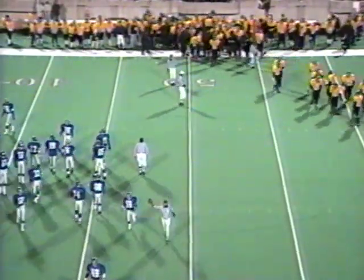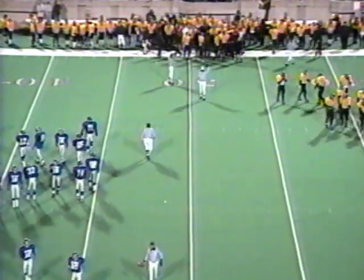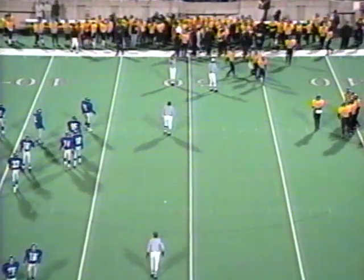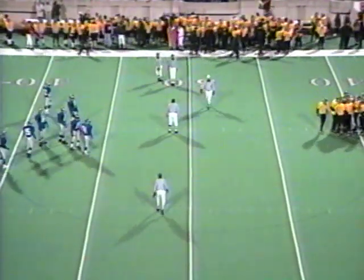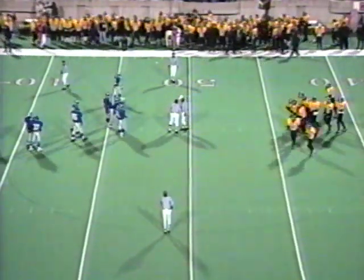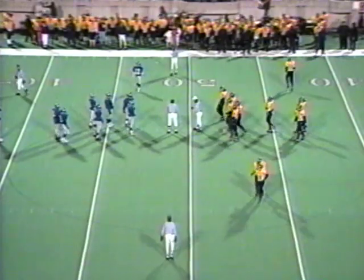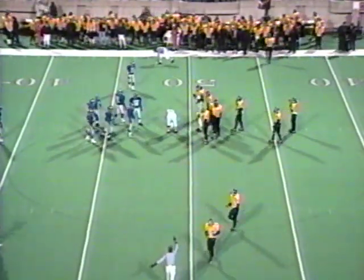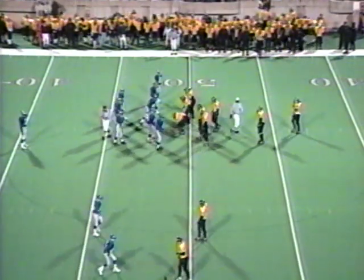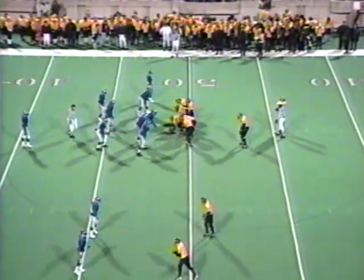Well, with a minute 31 to play in the game, plenty of time for Denison to score if a hole opens up big enough for them to run through. And obviously that's not the intent of their series here. They just want to run the clock out, but they don't kneel down. I bet Lewis Hubert's idea here is to score a touchdown. Yeah, oh yeah, he wants a touchdown. Oh yeah. The players want a touchdown.